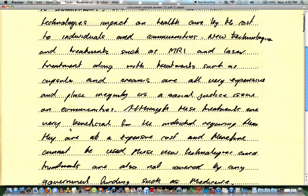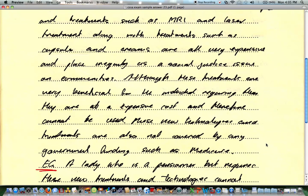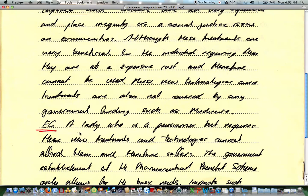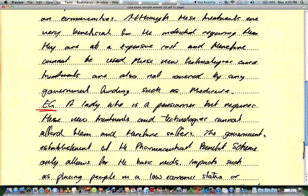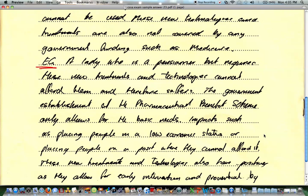Although these treatments are very beneficial for the individual requiring them, they are expensive and therefore cannot be used. These new technologies and treatments are also not covered by any government funding such as Medicare. So we're looking at some positives and also some negatives in the one area. An example here, a lady who is a pensioner but requires these new treatments and technologies cannot afford them and therefore suffers. The government establishment of the pharmaceutical benefit scheme only allows for basic needs. The impact, such as placing people in a low economic status, on something where they cannot afford it.